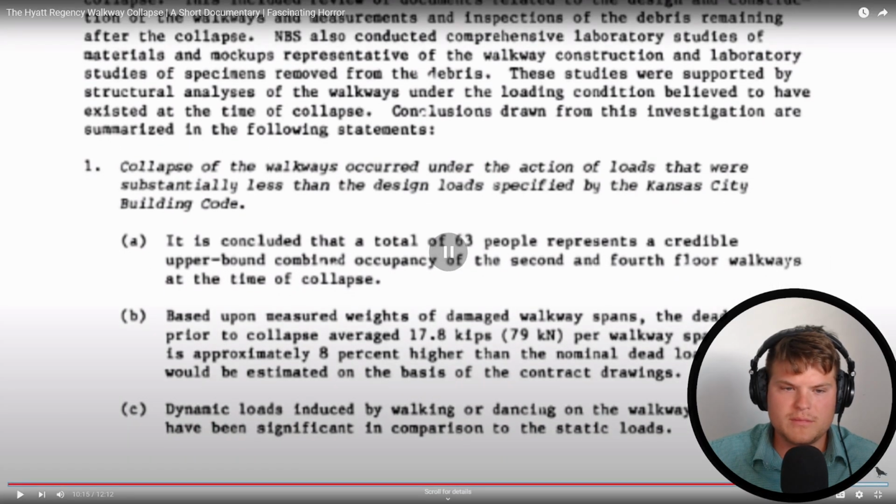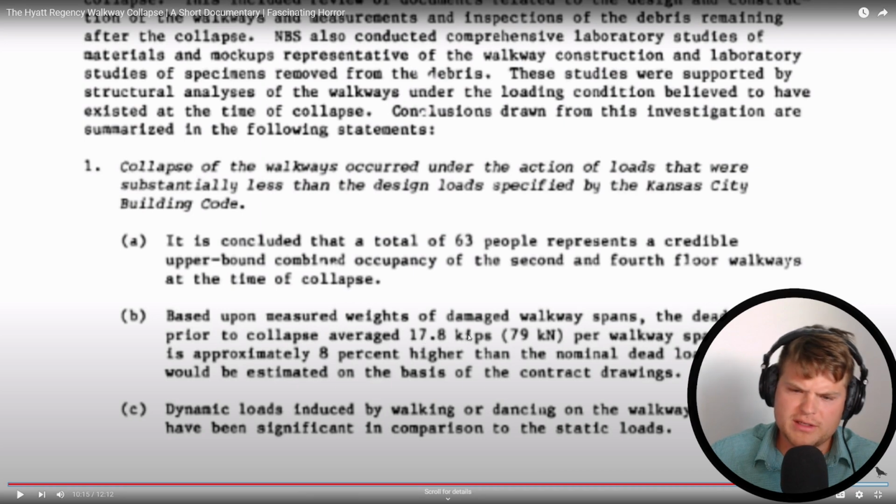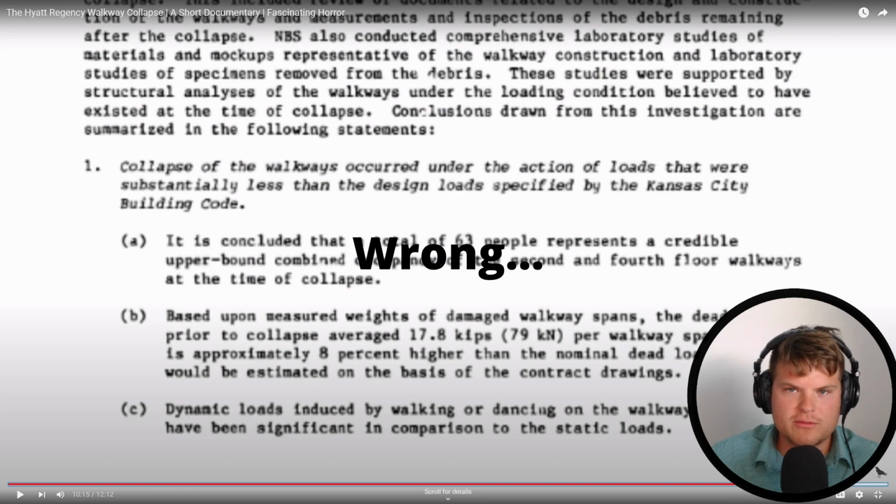So looking at these here, points B and C, the dead load prior to collapse averaged 17.8 kilopounds, so 17,800 pounds per walkway span. This is approximately 8% higher than nominal dead load. So it's only 8% higher than maybe its max rated load.